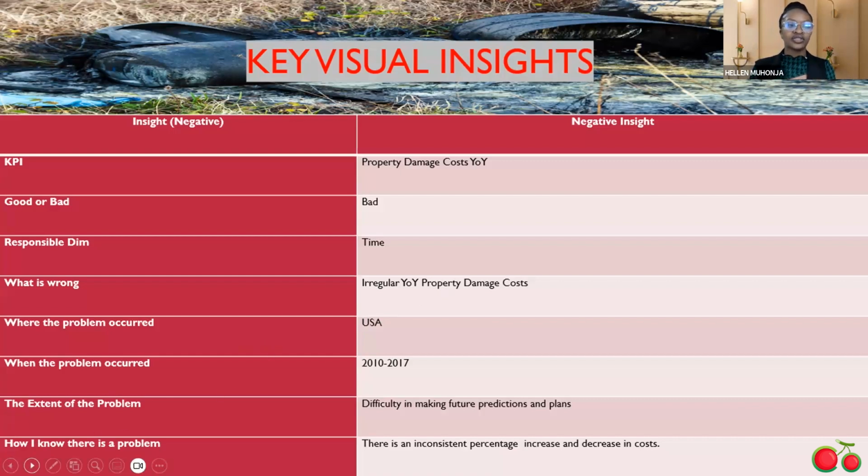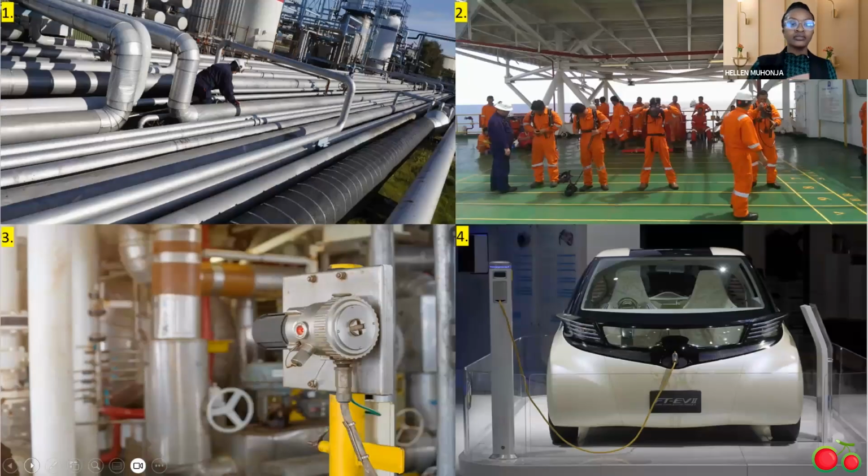What suggestions do I have for the PHMSA? First of all, according to the data, you'll see that the highest number of oil accidents are due to corroded pipelines. Therefore, I recommended that they conduct regular safety inspections and maintenance of oil rigs, pipelines, and storage facilities, just to ensure that they are in good condition and to identify potential hazards before they cause the accidents.